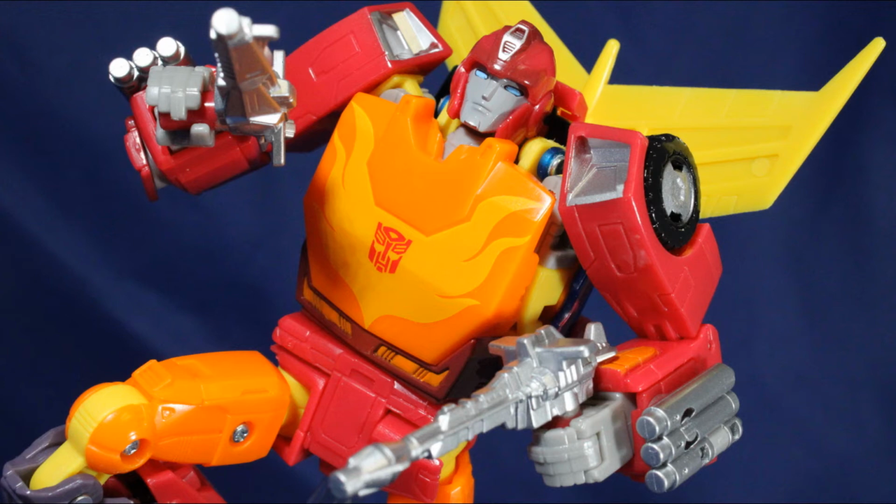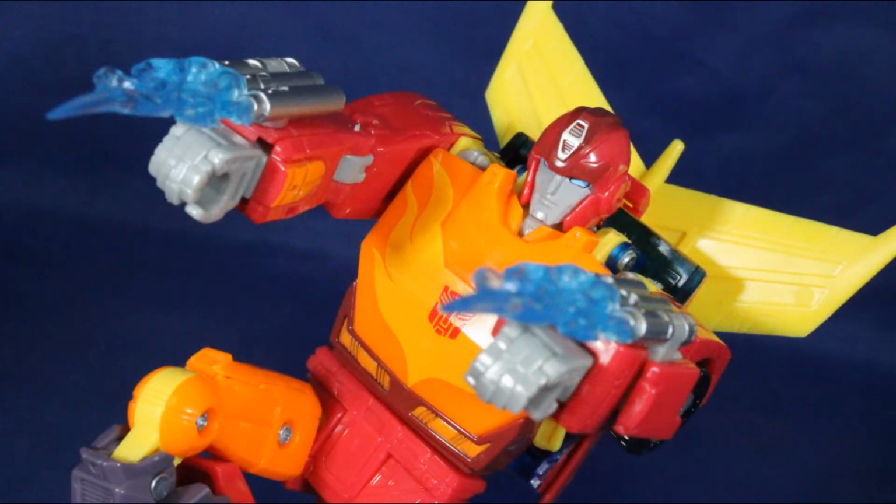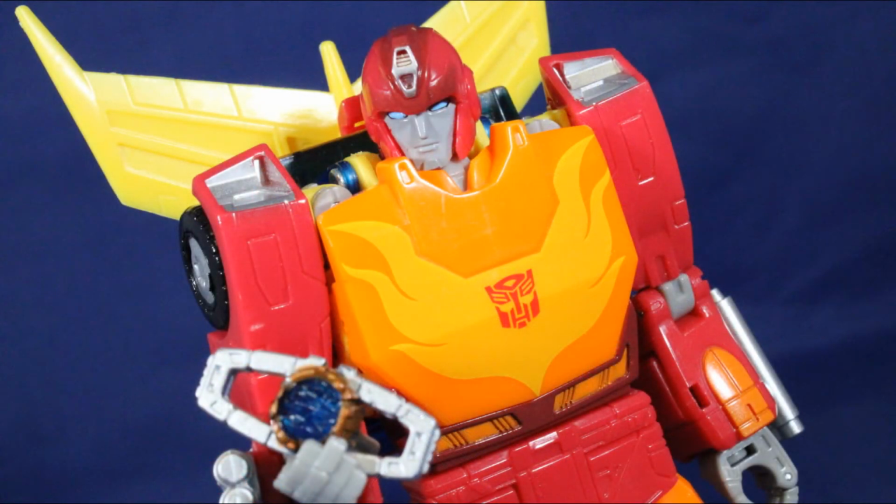The Flame Blast can peg on to represent gunfire, but more fittingly and accurate to the movie, they can alternatively peg back on the exhaust gauntlets to represent shots of flames. Finally, bringing the Matrix back, it can be held with his opening hands I'll get into for articulation later. And you know what that means.